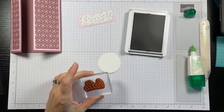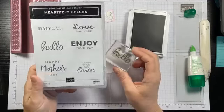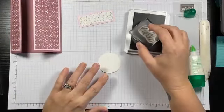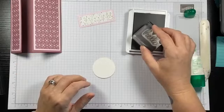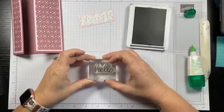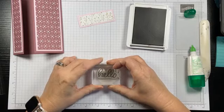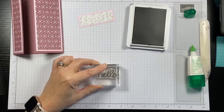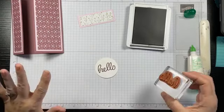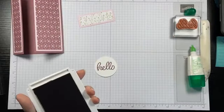Okay, so then now I have chosen to use the stamp. This is Hello, and this is from one of our celebrations items, the Heartfelt Hellos. But like I said, we are not doing just Stampin' Up! here. You can use any stamps that you have in your collection. I am using the Moody Mauve ink to match this card. I'm just going to stamp this, if I can see it, since it's white on white, right in the center of this circle. Now this circle, I have chosen to use a circle that is the 2-inch, and I just use this from a punch. You can use any of your decorative dies for a circle or a square or whatever you want to use there. Will work just fine.